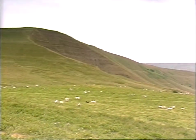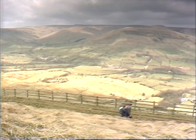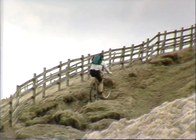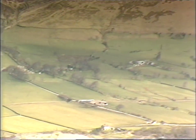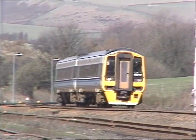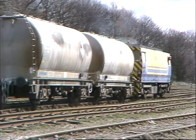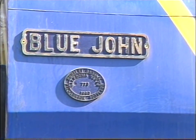On the opposite side of the valley is the Iron Age hill fort of Mam Tor. The name means shivering mountain, and massive landslips still take place. Further down the valley, the trains pass through Hope, which is served by a private branch line to Blue Circle Cement. The company has its own locomotives to shunt and haul the cement wagons.